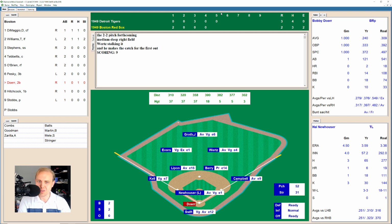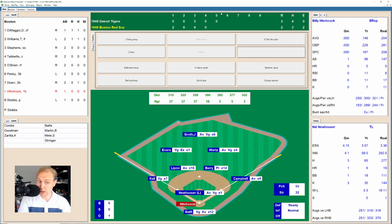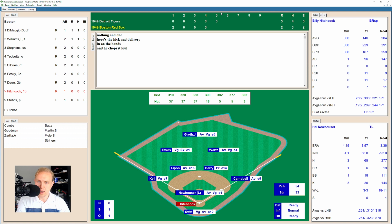2-2 the count again. There's a fly ball over to right field. Vic Wirtz has that for the out, 1 away. Billy Hitchcock is up there. There's a strike in there to Billy. 0-1 the count. And there's one fouled off. It's 0-2 now on Hitchcock.